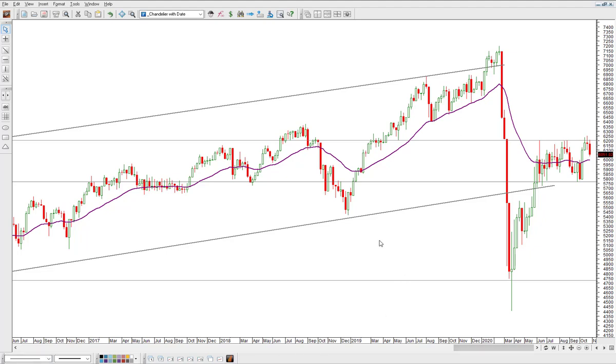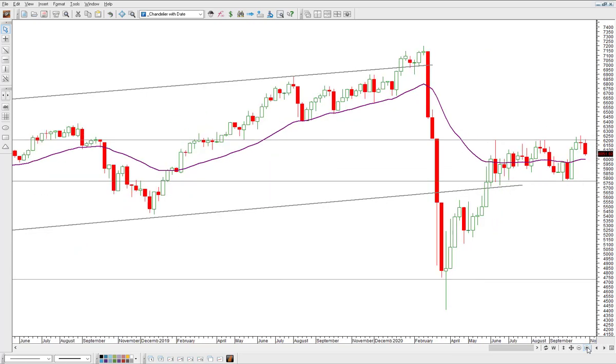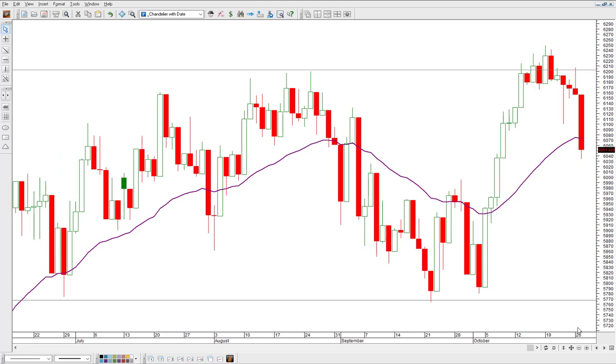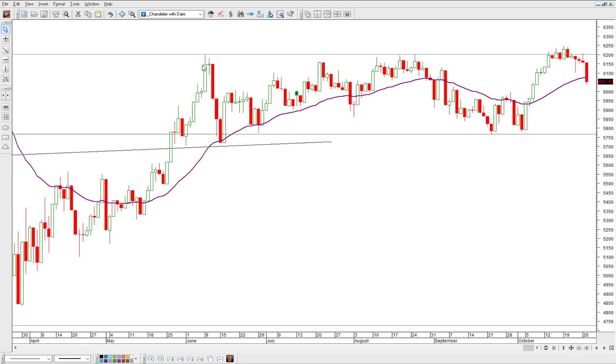And you can see since COVID with the big drop and the recovery, the market's still churning sideways. This is a weekly chart of the ASX 200 and it simply hasn't been going anywhere since June. If we have a look at the daily chart, you can see that it's really built up resistance around the 6200 level, tried to break it, but has collapsed back in. And right now, until we can get through these pending US elections, the market's just in limbo.